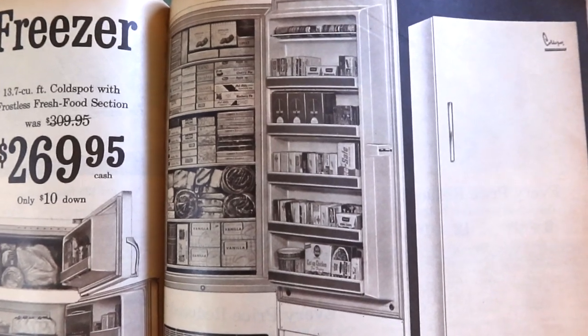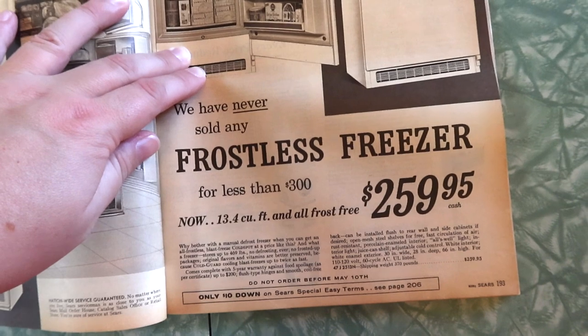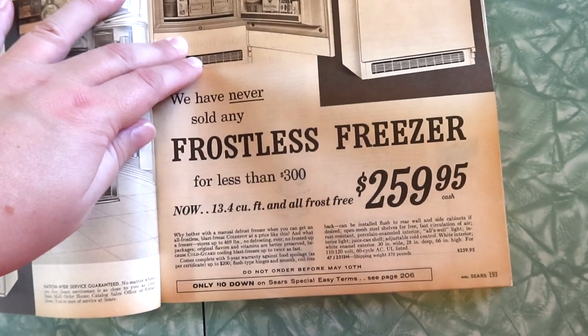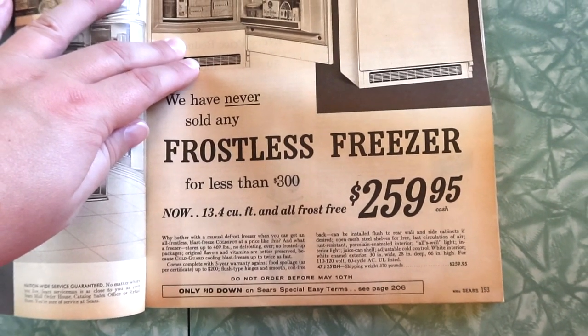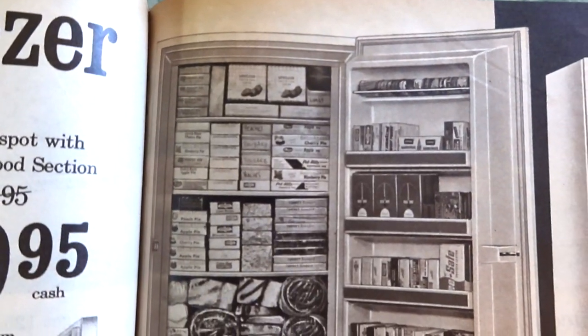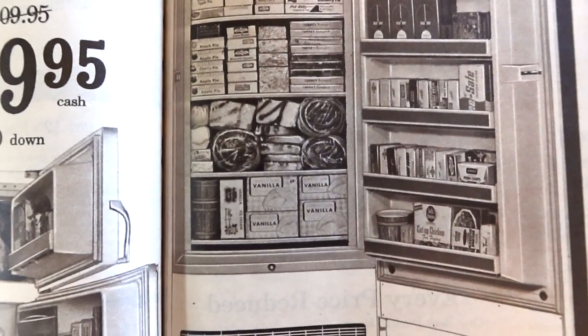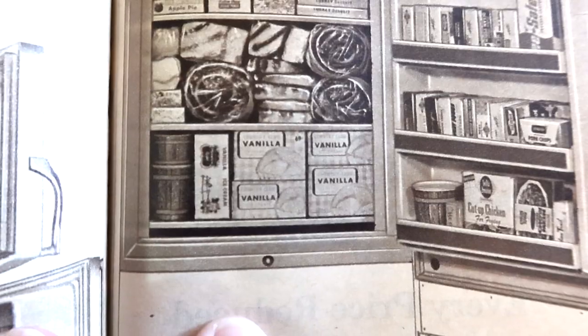And now here's just your plain old freezer. We have never sold any frostless freezers for less than $300, but look at that. Now it's $259.95. That's a frostless freezer. That was probably kind of new technology, right? One that you didn't have to defrost every now and then. Look, there's vanilla ice cream down there. There's no Pyrex in the freezer.